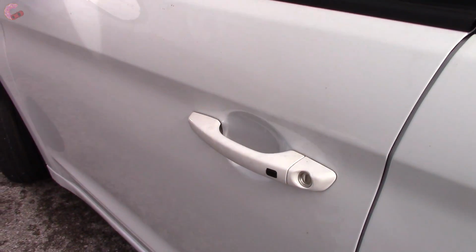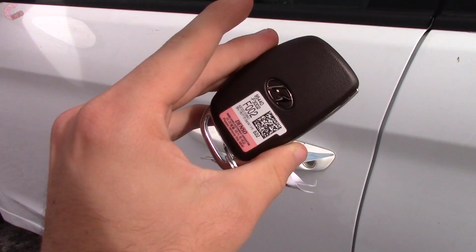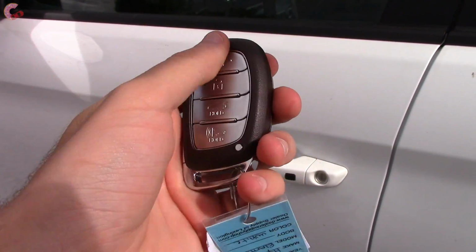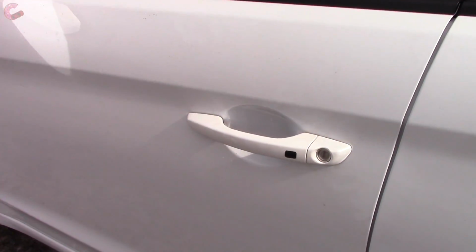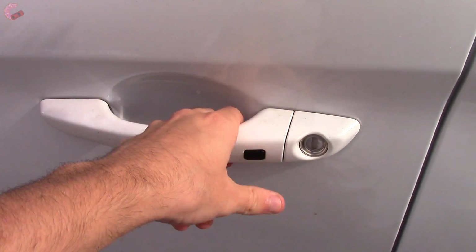Now, all 2019 Elantras will come standard with keyless entry, but only the Value Edition and higher will get this nice key fob and intelligent entry. It does have a really nice fob. I love the silver buttons, and there is silver trim on the side. However, to get in, it does not have a sensor behind the door handle, so you have to push this button.